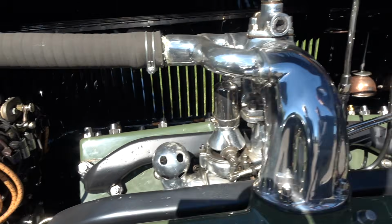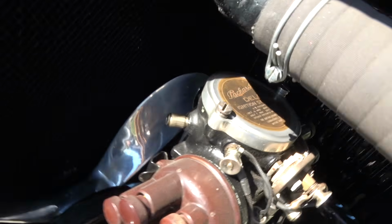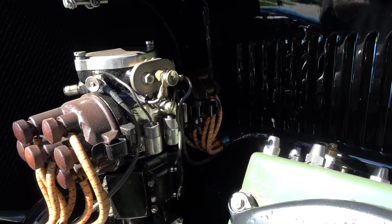Wow. And then this is just a breather. Yeah, that's your breather. Okay. Air was cleaner back then. And then Packard, it's one distributor ignition with two separate distributor caps. Oh yeah, look at that.